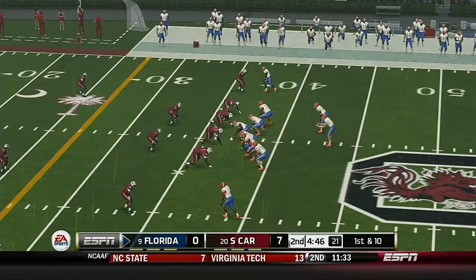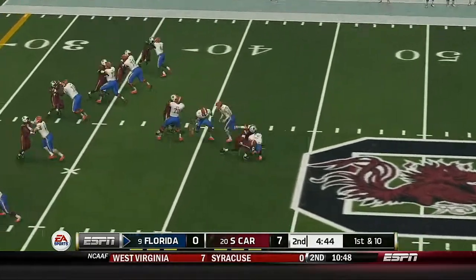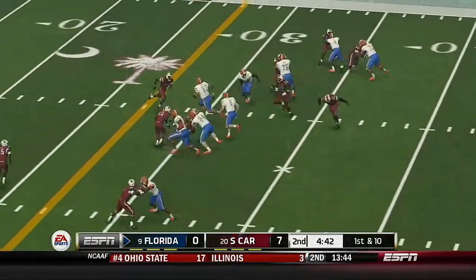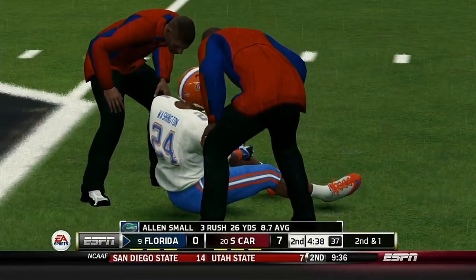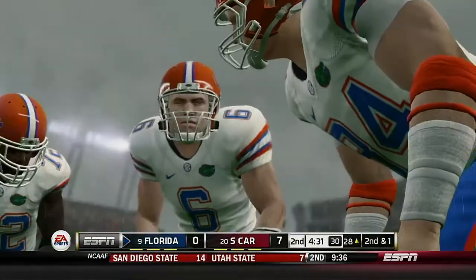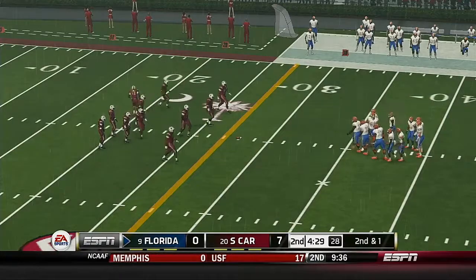From the 37-yard line, it's first down. Gets out to around the 28. And we'll take a break while the injured player is attended to. And this is the eighth play of the drive.